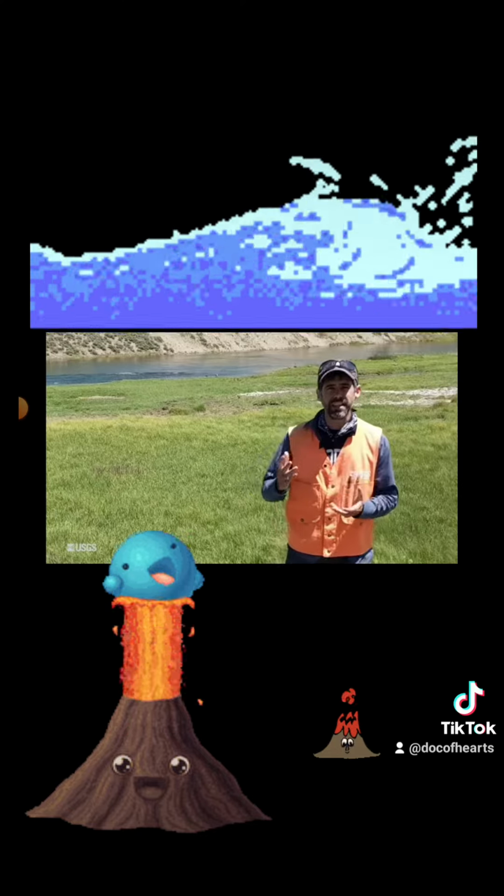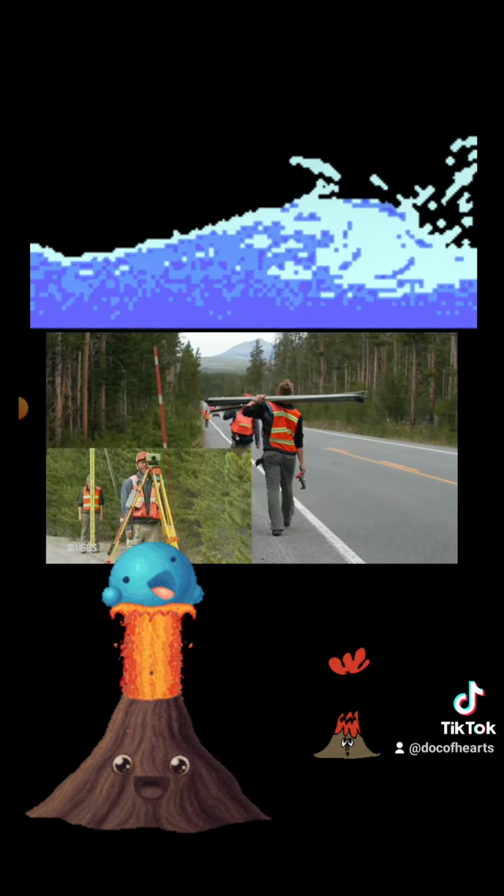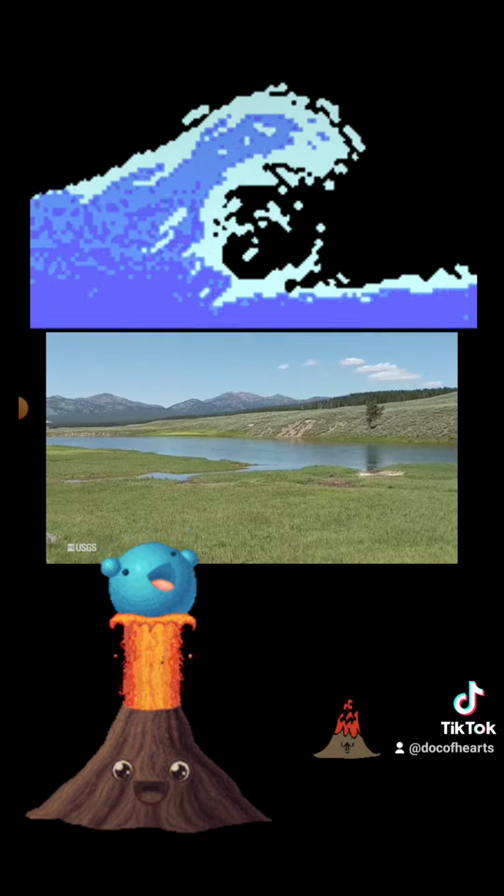Still deforming. 1984, still deforming. So these surveys were carried out starting in the 80s every year up and down this stretch of Hayden Valley right here. And this became really the epicenter of looking at deformation in Yellowstone National Park.